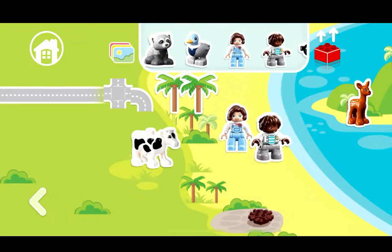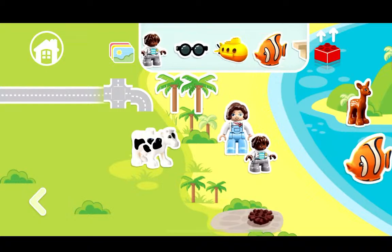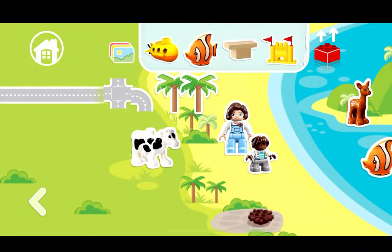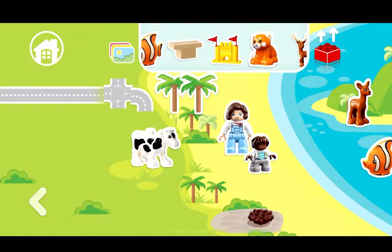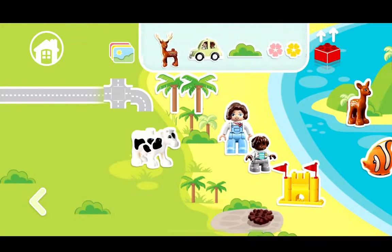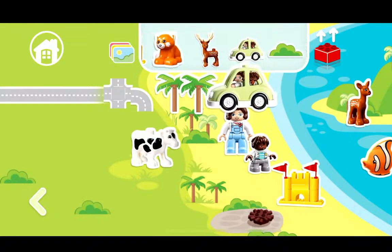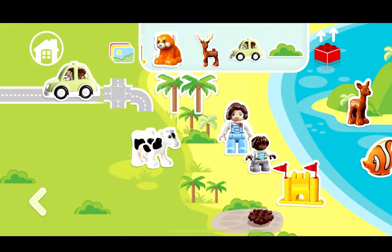Some girls. The fish in the sea. The sand castle on the beach. And the red car. Oh no. The green car on the road. Super. I like it. And go to the next level.